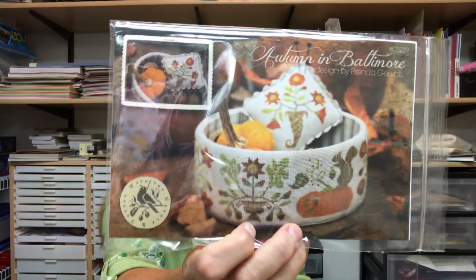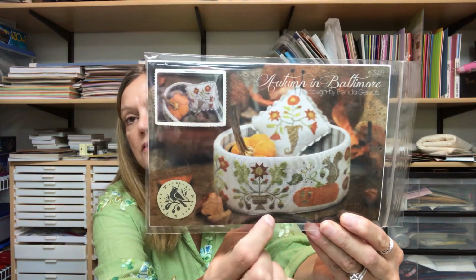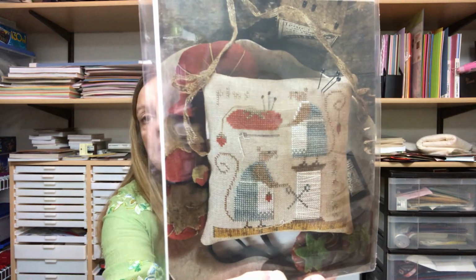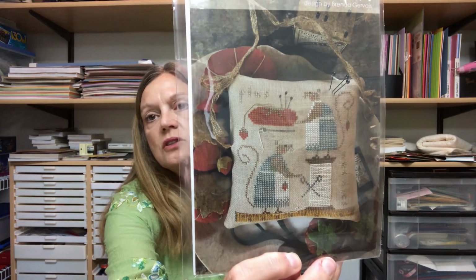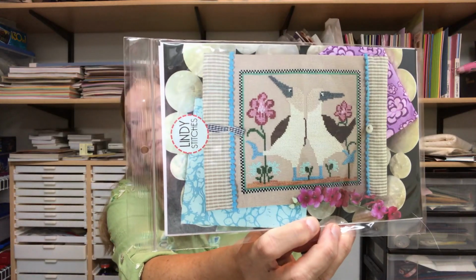Autumn in Baltimore. I love this little squirrel on top of this big pumpkin. It's so cute. Mice in the Sewing Room. This is cute. I would make such an adorable pincushion. Oops, got a few of those. I think that's it with Thy Needle and Thread. I got the new design by Lindy Stitches, Beach Dance. Oh, here's one more. Oh no, I did that one already.